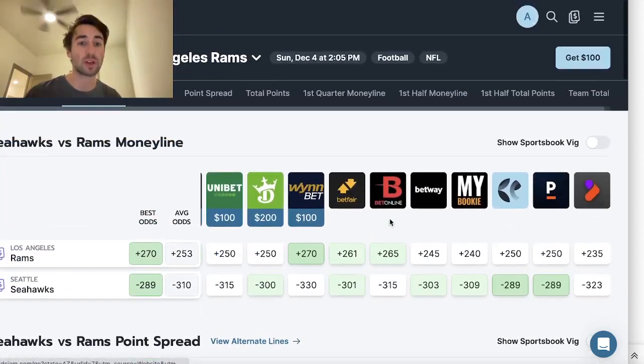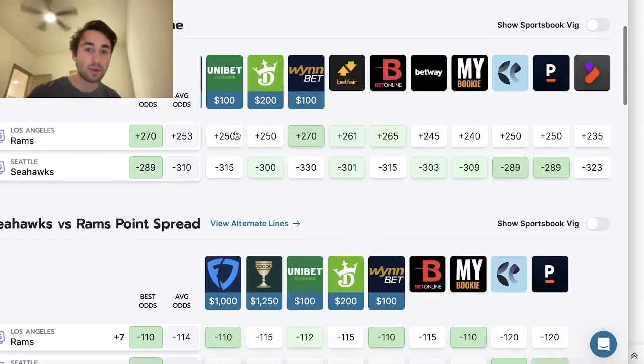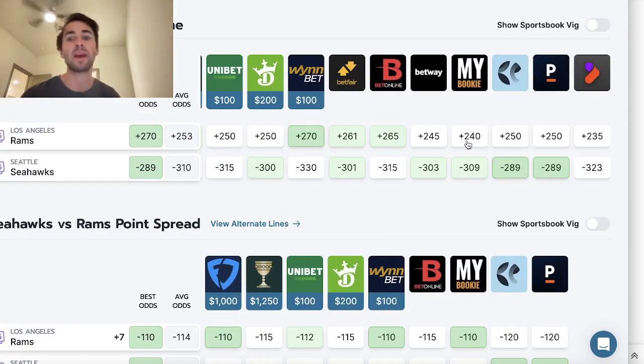The core of sports betting is finding value. You need to be price comparing ruthlessly between sportsbooks. You're like an investor, looking for value, looking for an edge. If you're placing bets at plus 240 on MyBookie on the Rams, when other sportsbooks are offering plus 270 in your location, you're getting ripped off. So you always have to be looking for value as a sharp bettor.